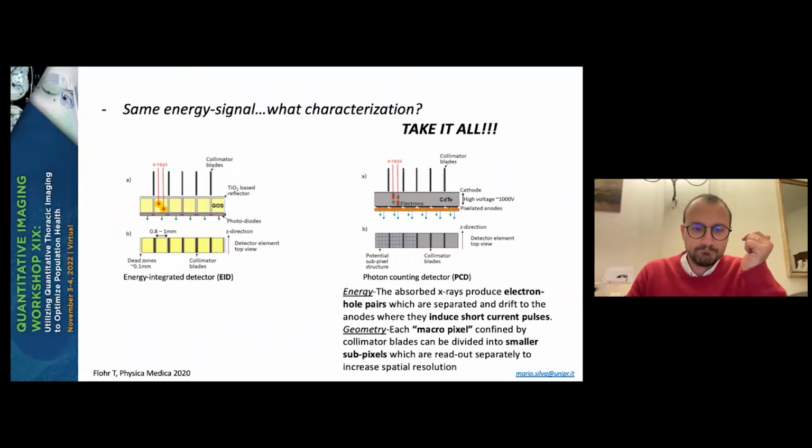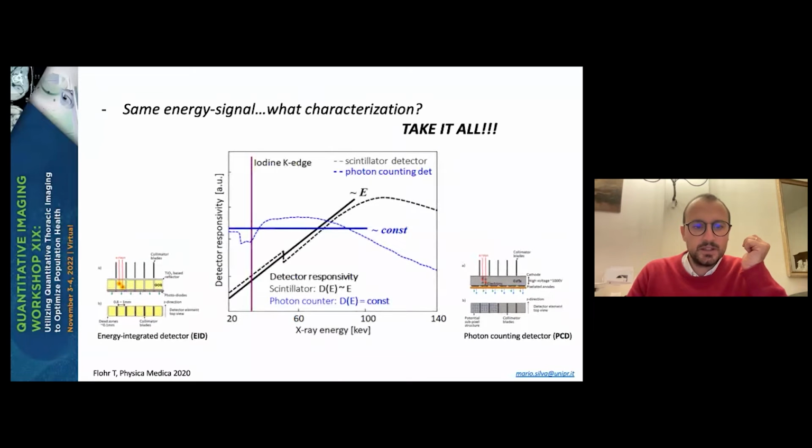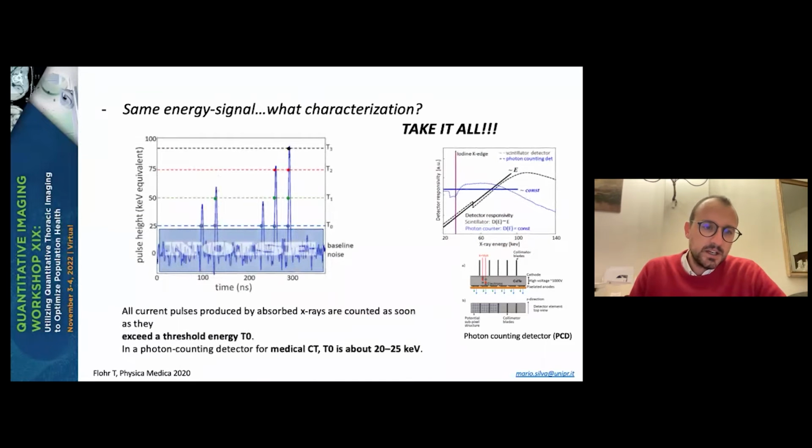This is very important to remember. And this is also very important because with these new detectors, we can have a good efficiency of the image quality throughout the energy levels, as opposed to the energy integrated detectors that had increasing responsivity of the detector as the energy increased. So with these technical concepts in mind, we can say that we now have an improved ability to detect the signal, and this improved ability translates into abating the noise and in being able to evaluate the energy that each photon is putting into the subvoxel detector.